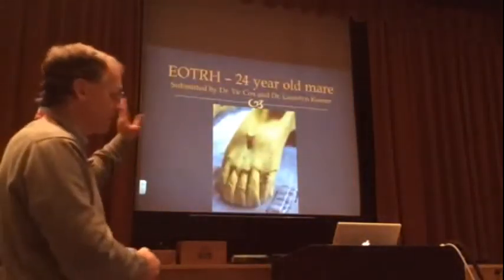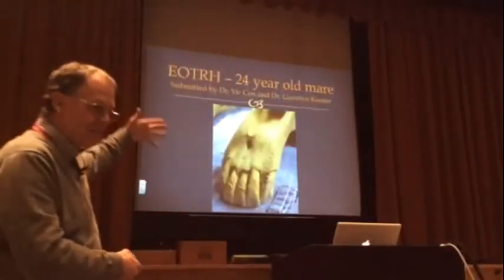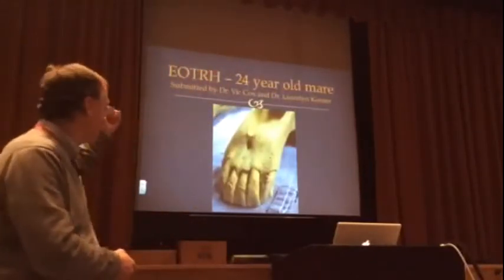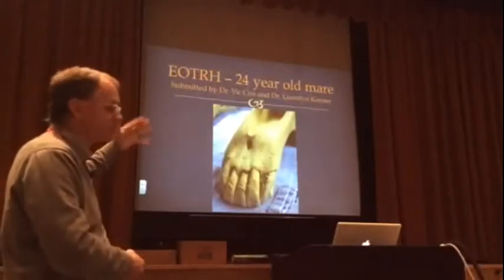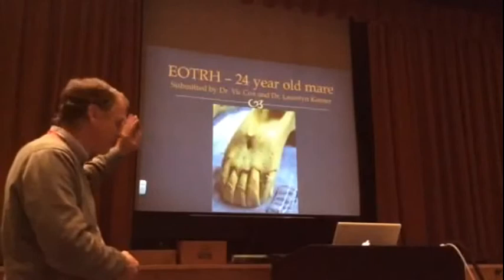Now this is that case, once again, from Dr. Cox. He did the CTs, and then he's a great anatomist, and he preserved the skull for us, actually, when we're done with this study and got the paper written. We're going to give it back to the University of Minnesota.